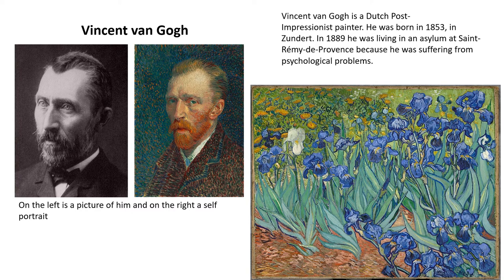Vincent van Gogh. On the left is a picture of him and on the right a self-portrait. Vincent van Gogh is a Dutch post-impressionist painter. He was born in 1853 in Zundert. In 1889, he was living in an asylum at Saint-Remy-de-Provence because he was suffering from psychological problems. While he was there, he created some very famous paintings like the Starry Night and the Irises. Unfortunately, he died 1 year later in 1890.